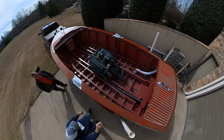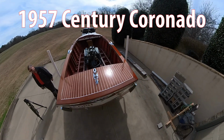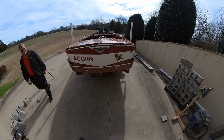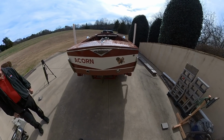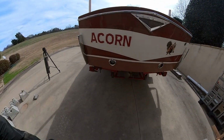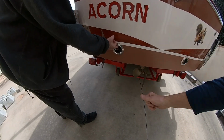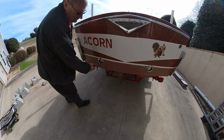So out. What is this? I don't know Century's real well. This is a 57 Coronado. Okay. The little squirrel. Those are interesting. What? I don't know. I've never seen those before. Yeah, they're little exhaust. They lift up? Yeah. Oh, neat.